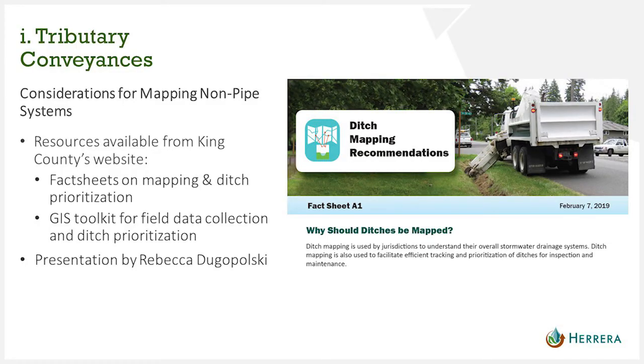One other thing on tributary conveyances, so some considerations for mapping your non-piped systems. And there are some resources available on the King County website for this. They have some fact sheets on mapping and ditch prioritization. So if you don't have any ditches at all, we've developed some fact sheets with the county on how to get started with that. So some techniques for that. And then we also worked with the county to develop a toolkit that helps to streamline field data collection for ditches and a desktop toolbox for ditch prioritization. And I'm not going to talk a ton about this because Rebecca Dugapolsky is doing a presentation later today with King County on this larger project.